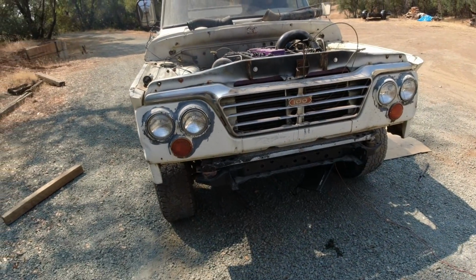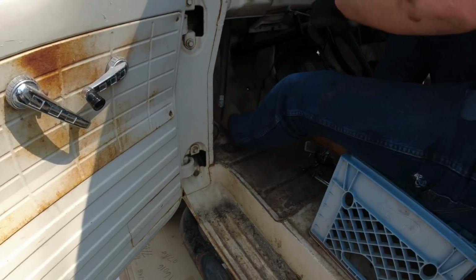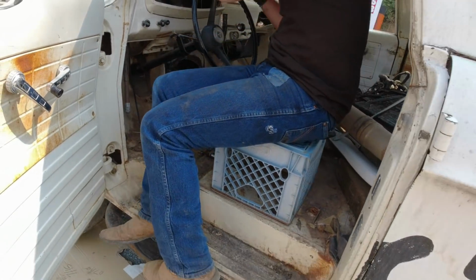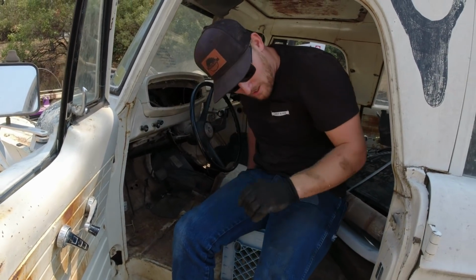Son of a bitch! I just opened it from the outside. I think that's hooked up. Nope. You can't get in here without destroying yourself, and then I've got to reach through the floor. This is how you shift, to put it in neutral. That's how a real man shifts.